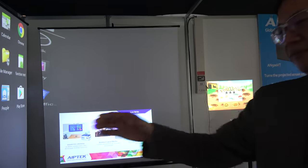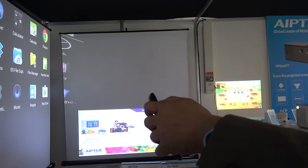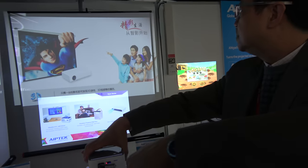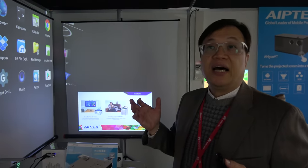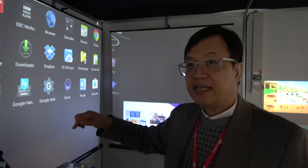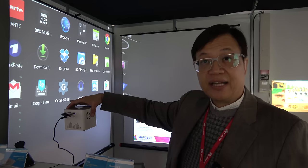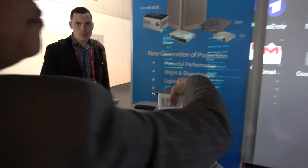Did you click on something? Yeah, the power button. Okay, I need to turn it on. So this does 400 lumens, with HD quality and wireless presentation. This will be our first product to present wirelessly, with all devices: iOS, Android, Windows, plus USB projection.